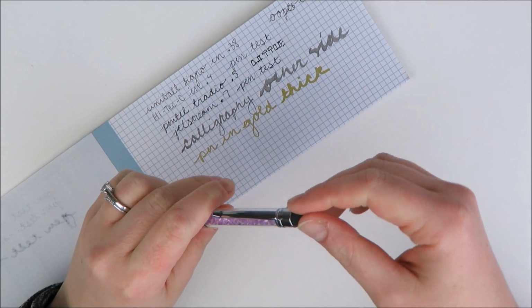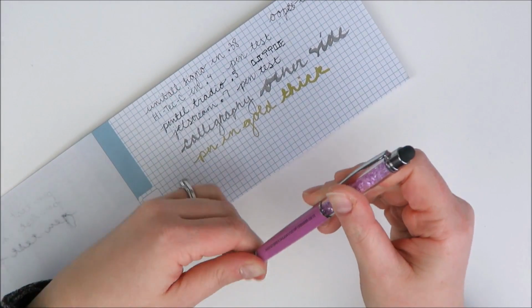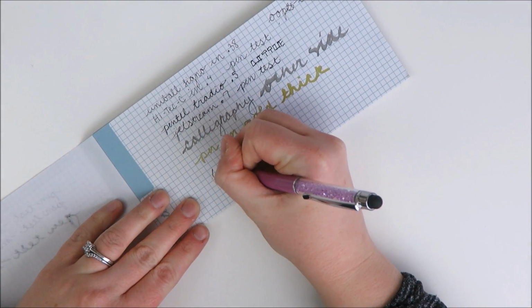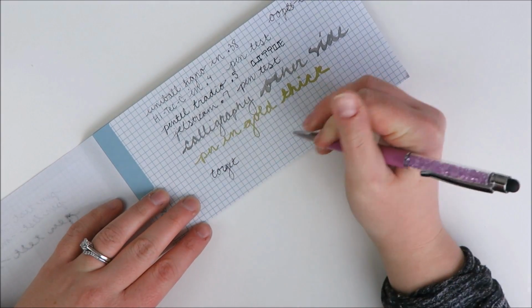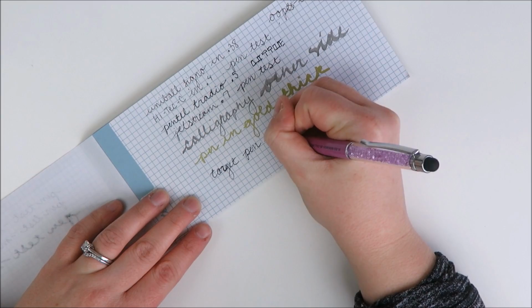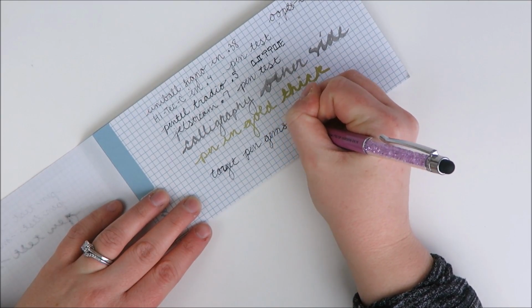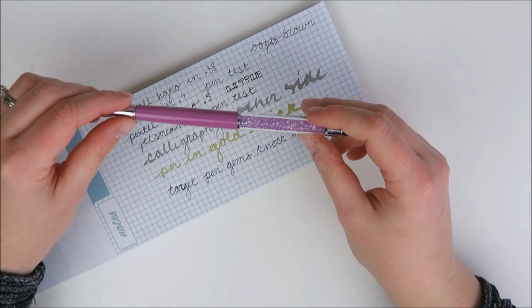I don't even know. Do I twist it? Oh, I twist it. There we go. So this is the Target one. Oh my gosh, it's like a ballpoint, but it's actually not bad for a ballpoint. Well, no, it's kind of streaky. Comfortable though. So anyway, that's the Target Pen Gems knockoff.